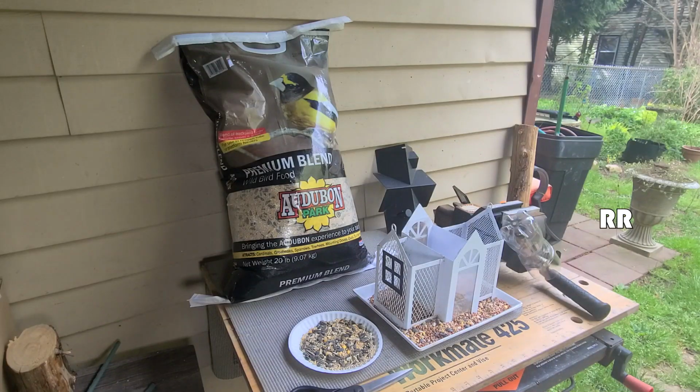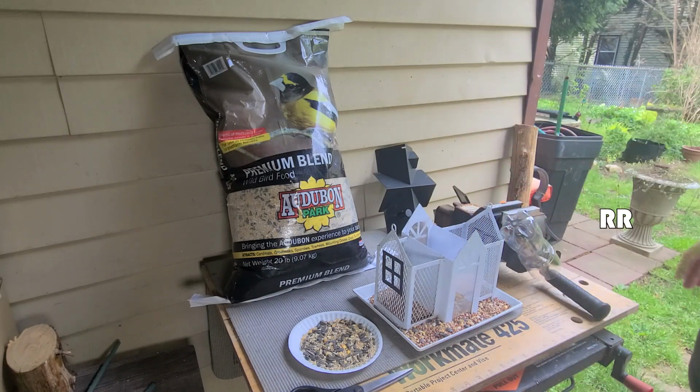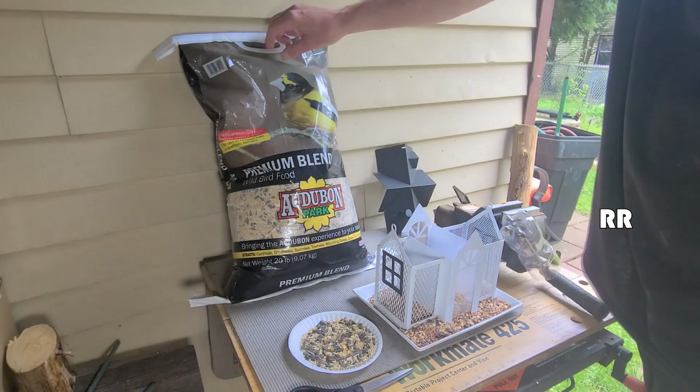Audubon Park Premium Blend Wild Bird Feed, made right here in the USA. Last year was the first year I got a bird feeder, and I got a 5-pound bag of it, and they just went through it super fast. So I thought best thing for me this year is to get a 20-pound bag and see how long it lasts. You can see the bag arrives.